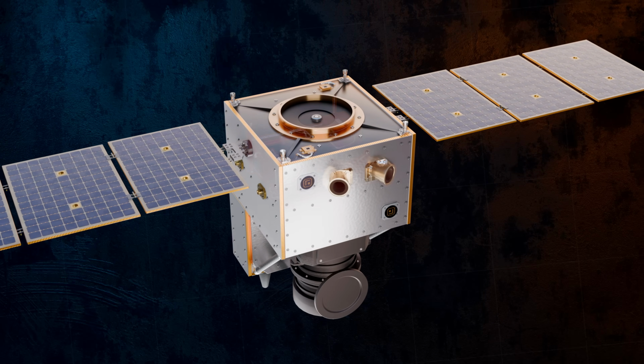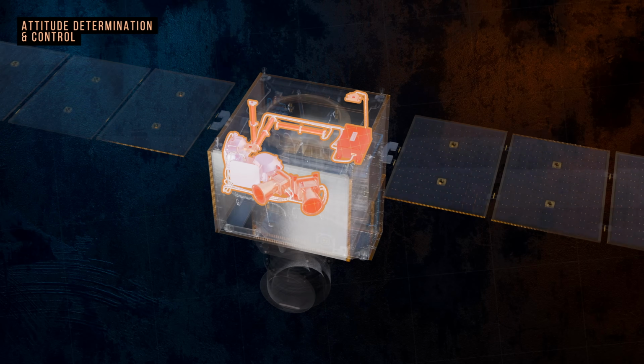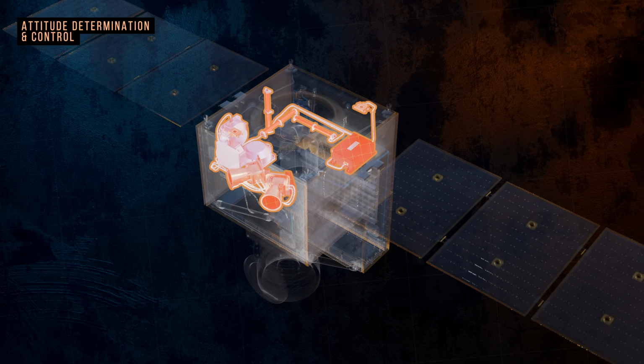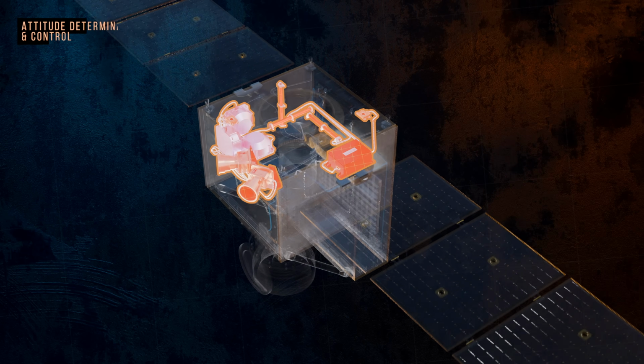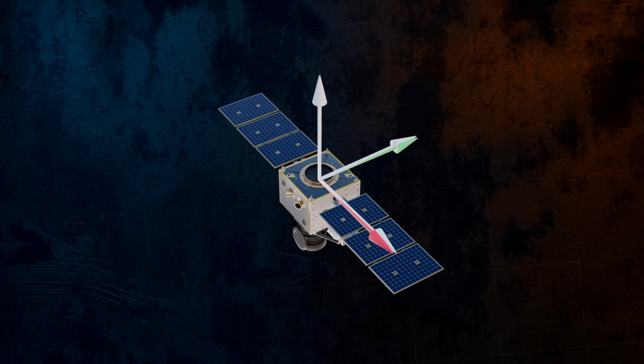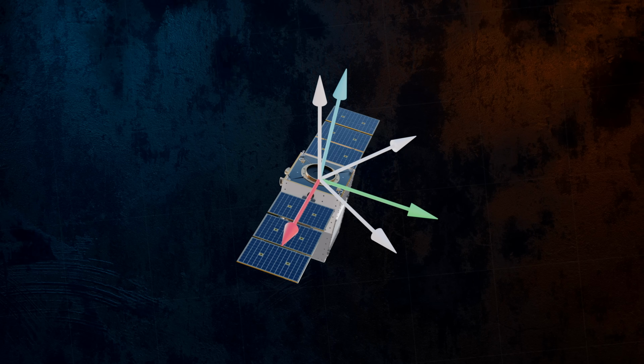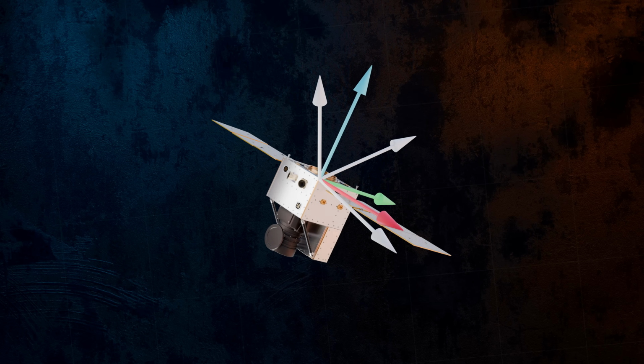Next is the attitude determination and control system. It's used to determine and adjust how the satellite is oriented relative to a reference frame. This orientation is called the satellite attitude. Satellites are constantly monitoring and adjusting their attitude.